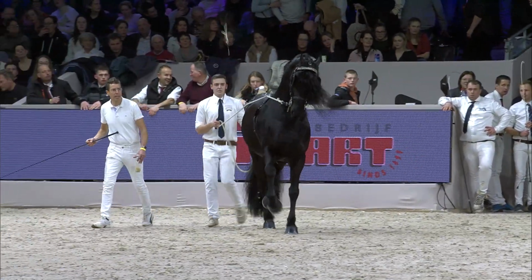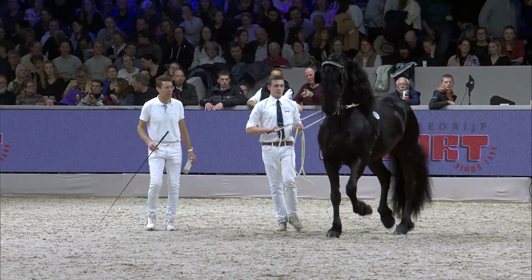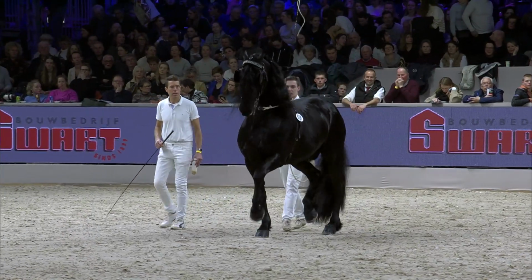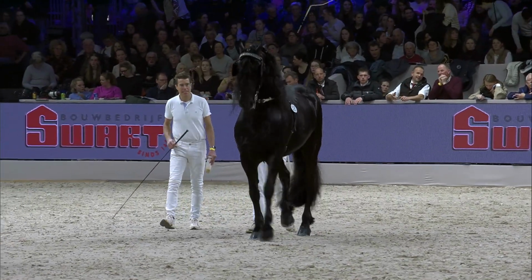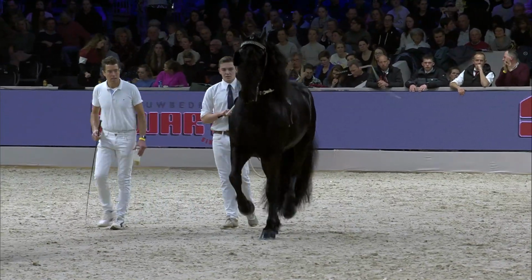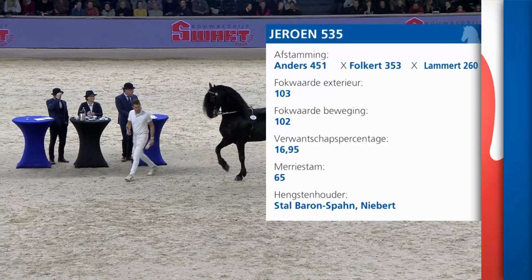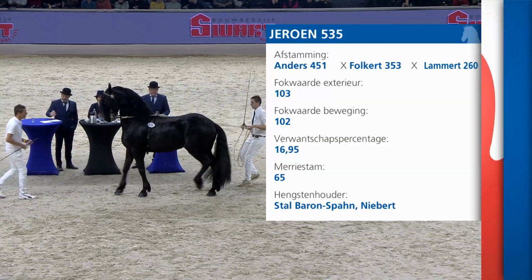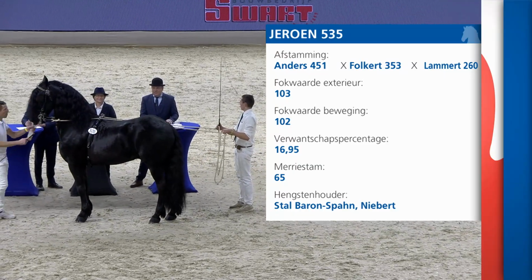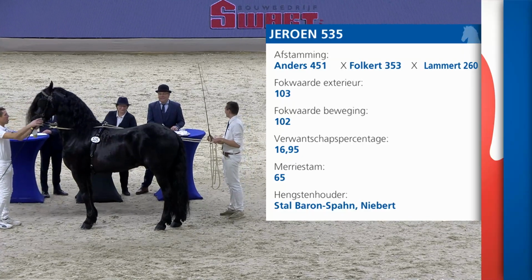And you have seen this horse already, but here he is again. Jeroen 535, 13-year-old Sport Elite Stallion, bred by the family Akenpol and in ownership of the family Spaan and Baron. Sired by Anders 451 out of a mother of Volkert 5353.